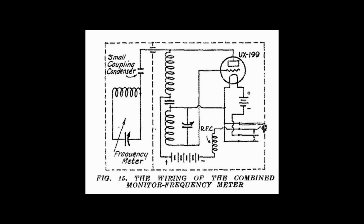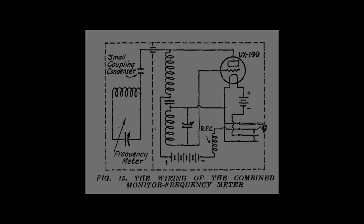These types of devices were very useful in the shack, and this was a way to stay in the band and on frequency. Being able to net your transmitter to your receiver and to be able to net a station that you were listening to became very important. And these frequency meters, especially frequency meters that were combined with your receiver, became very important.